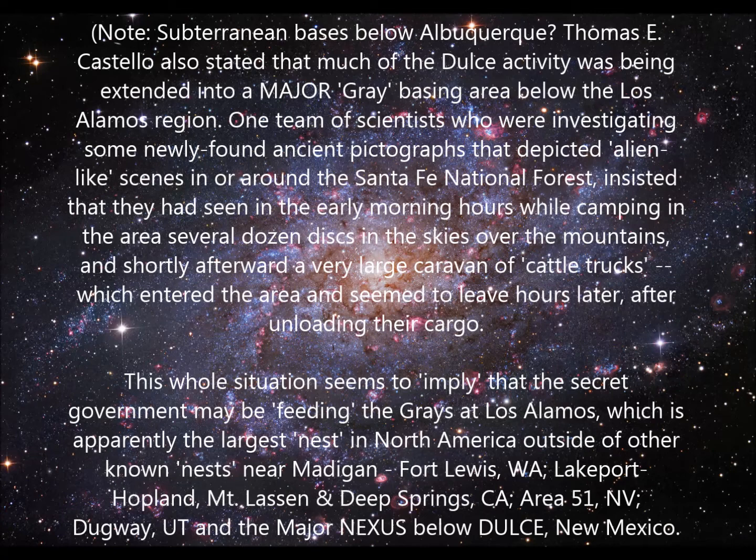Thomas E. Costello also stated that much of the Dulce activity was being extended into a major gray basing area below the Los Alamos region. One team of scientists who were investigating some newly found ancient pictographs that depicted alien-like scenes in or around the Santa Fe National Forest insisted that they had seen, in the early morning hours while camping in the area, several dozen discs in the skies over the mountains, and shortly afterward a very large caravan of cattle trucks, which entered the area and seemed to leave hours later, after unloading their cargo.